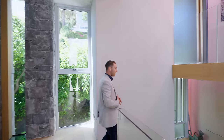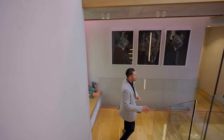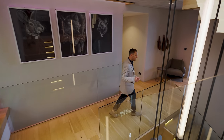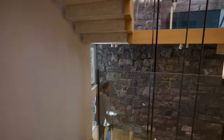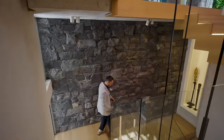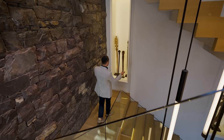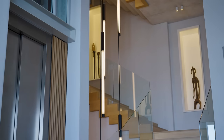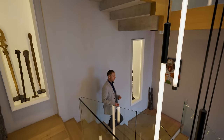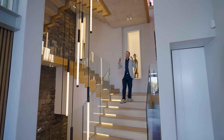And let's just go down one more. Actually, we're gonna go down 2 more. This is the primary suite level, which we're gonna get to later in the tour. Look at this beautiful staircase, just continuing the natural stone rocks, light coming in. I love these cavities where they have the artwork, the exposed concrete, the light, everything. It just marries perfectly.